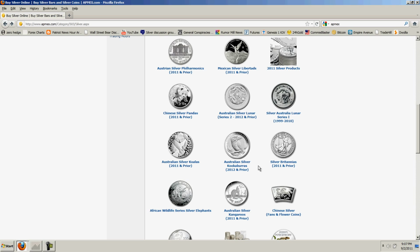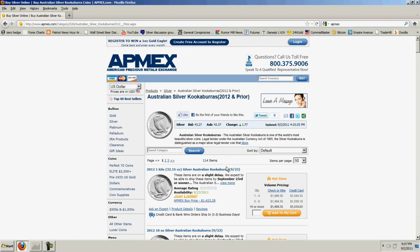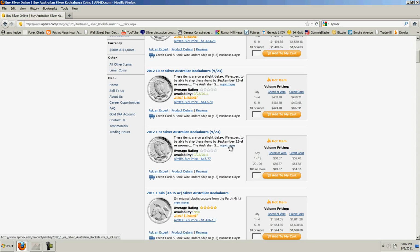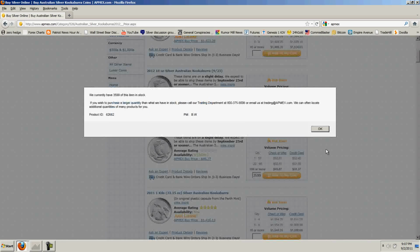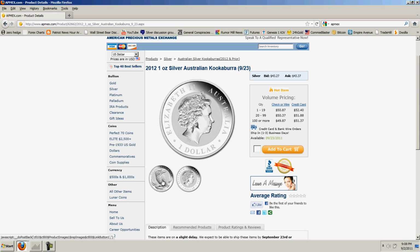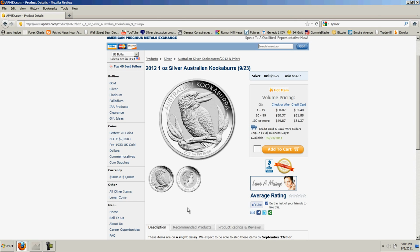We also have the new silver Kookaburra from 2012. That's the first time I've seen this one hit, and they're available September 23rd. So I'm going to go ahead and recommend the 1 ounce 2012 Kookaburra as something to really keep your eye on for the dips. Will you get them? I don't know. We've got $35.99 of these kooks left for 2012. It's not a pattern that I think is the best one that Perth Mint has done, but again, the Perth Mint is head and shoulders above the other mints as far as quality.